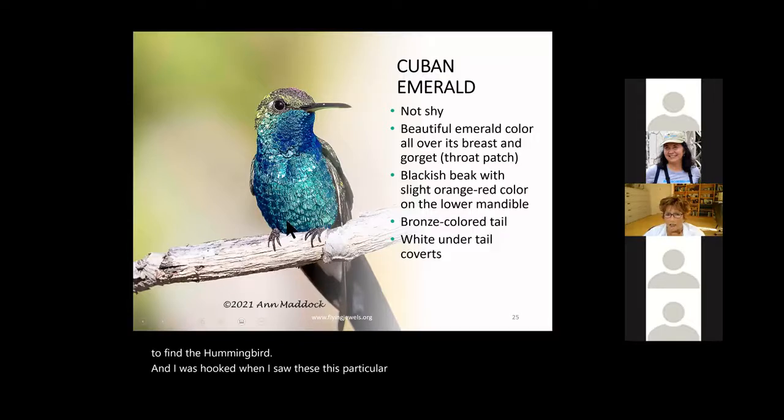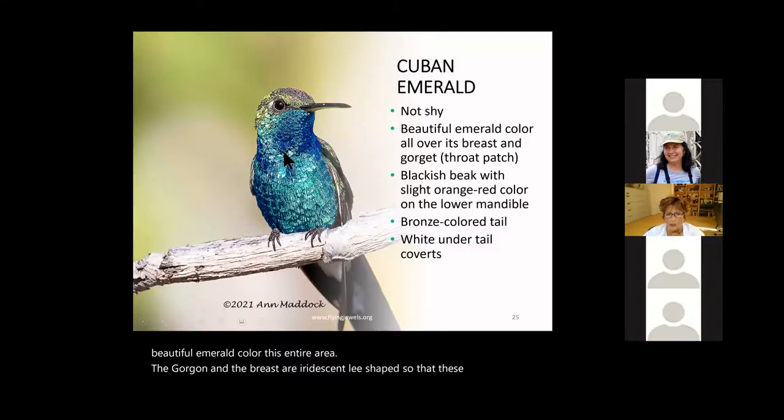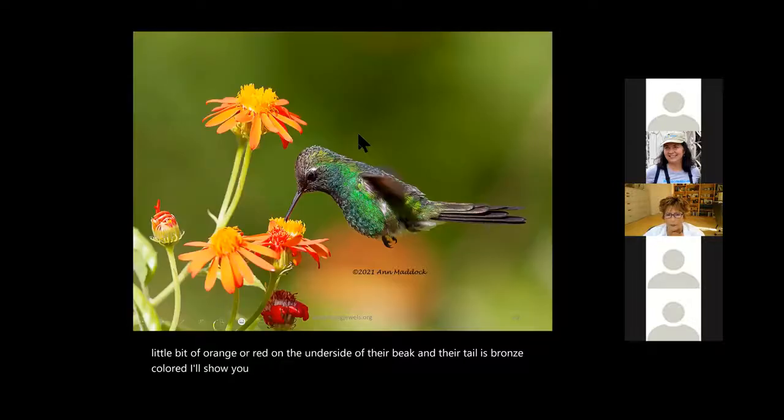It's not shy. It's got a beautiful emerald color. This entire area, the gorget and the breast, are iridescent, so that these colors range from a bright blue to a dark blue to turquoise, and it's just magnificent. There is a little bit of orange or red on the underside of their beak, and their tail is bronze colored. I'll show you a good example of their tails here in a second.